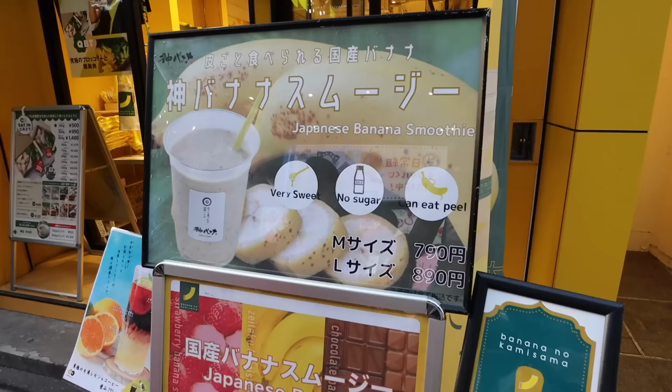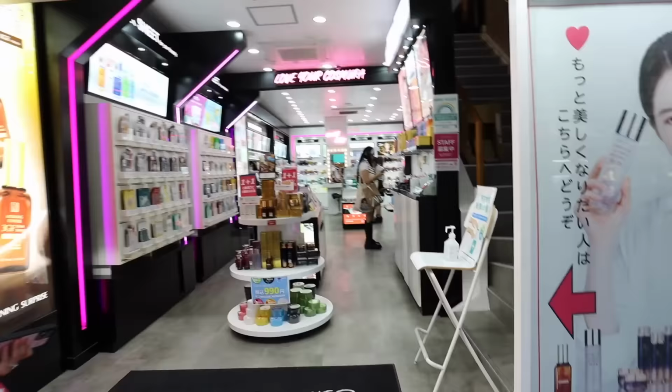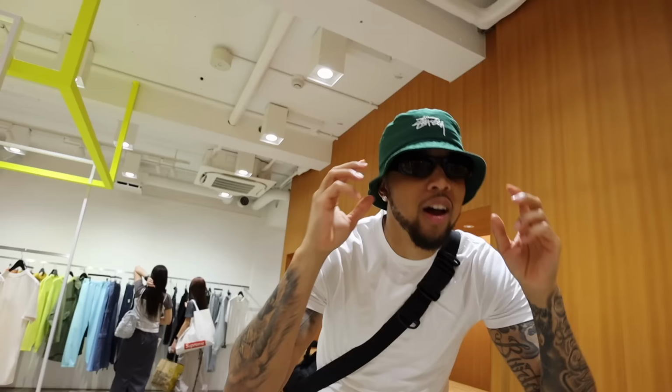Look guys, this store is all banana. It is all yellow in it. Banana. We don't even like banana like that. Alright guys, what do we feel about this hat? I like it.